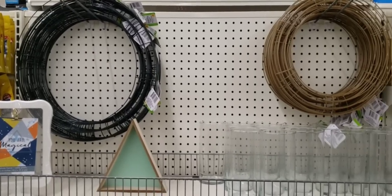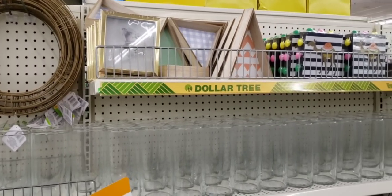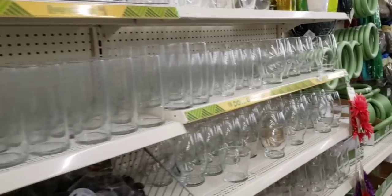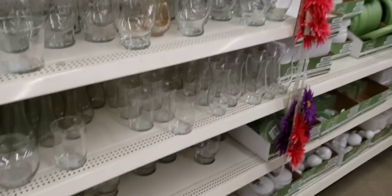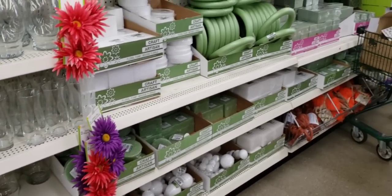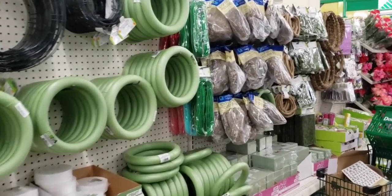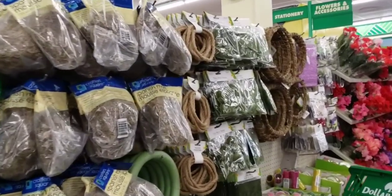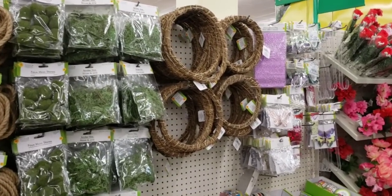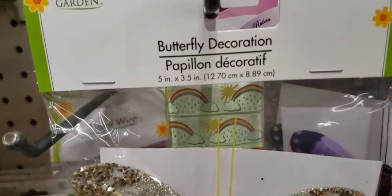Now we're over here by the wreaths and vases and some more of the picture frames. There are the wood triangles up there. There's some of the foam. Moss. Let's see. Oh. Found something new.